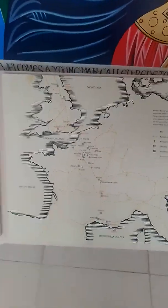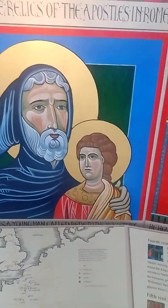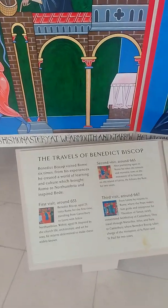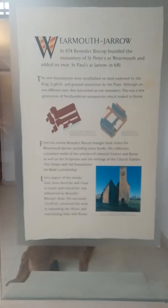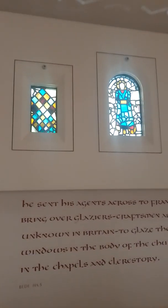Some of the map. And there was a path that led from Wearmouth to Jarrow. You don't know much about Bede personally in his life, you just know about the topics that he studied. And the monasteries would have been influenced by where they were positioned, usually at cemeteries or where sacred spaces were.